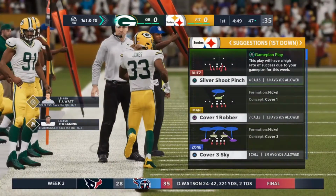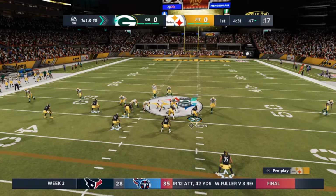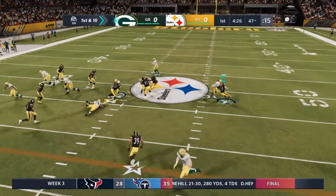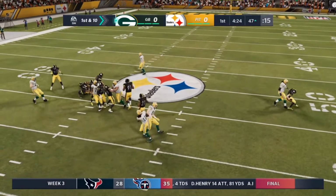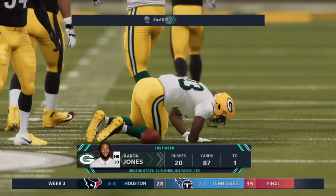Second and 1, and people want to run the football. This is where every back in the league is supposed to do exactly what we just saw there. Pick up the first down. And they'll keep on the ground with Jones. And they'll get this just to the 47. 1-yard gain. The tackle made.